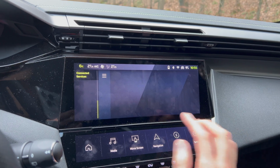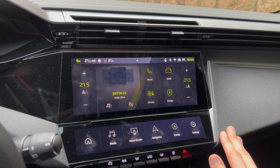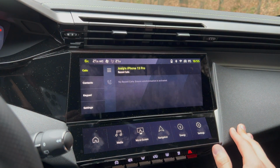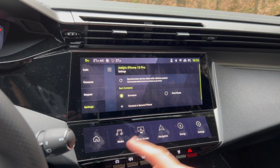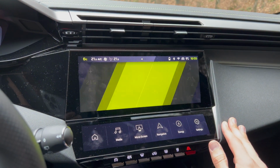Finally, here you have connected services. There's nothing here, it's blank. Go home. Phone, so you can connect here and have contacts, keypad, settings. I haven't synchronized my contacts, because I don't want to share them.